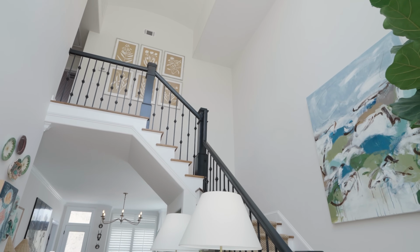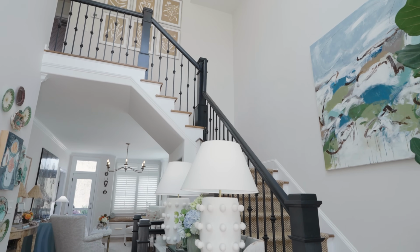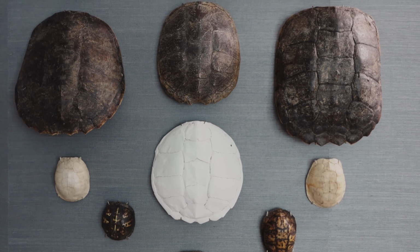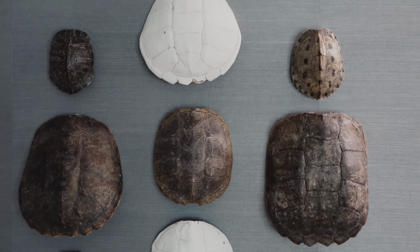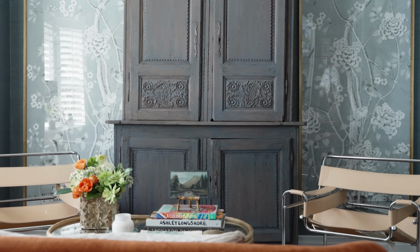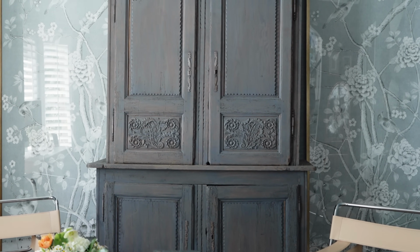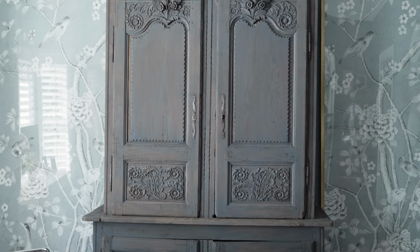Plates are really fun. In the entry, I have them centered around a painting. And then, like you said, a collection of tortoise shells is fun and unexpected. People are like, what the heck? I'm like, I know. How did you even mount that? It is a rig, but don't touch it. Don't look. Plate hangers for most of them, but just getting creative. And then in my front office, I have 2 framed pieces of fabric flanking that armoire. That also is a really good way to fill wall space without just relying on what you typically see, just one big painting.